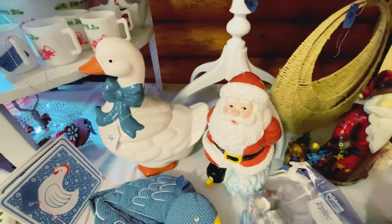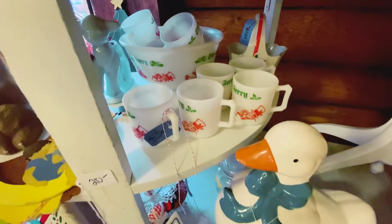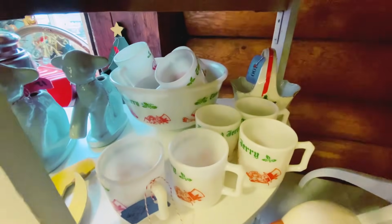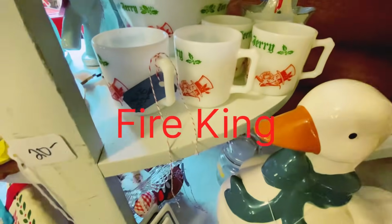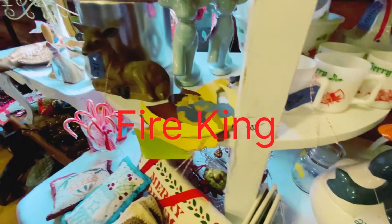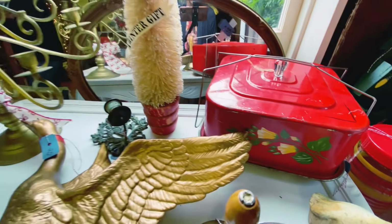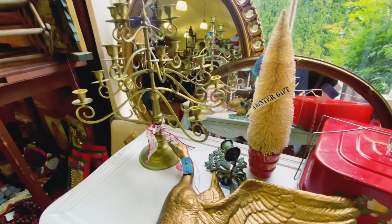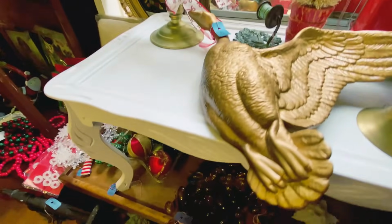Sarah and I both recognize the goose cookie jar. She recognized that from her childhood. I had owned this set of cups and punch bowl for a little while until I sold it at one of the vintage sales that we had. Isn't that a pretty red cake tin? Really like that.